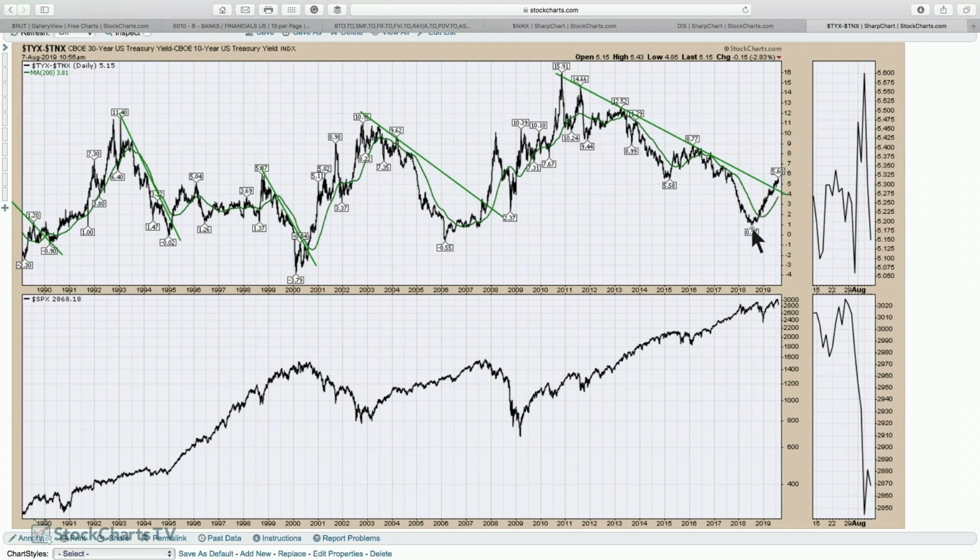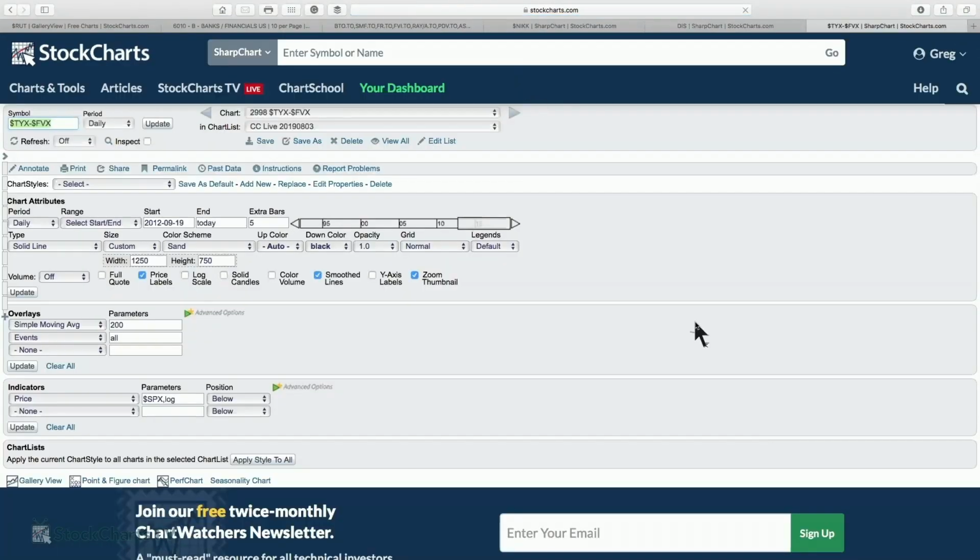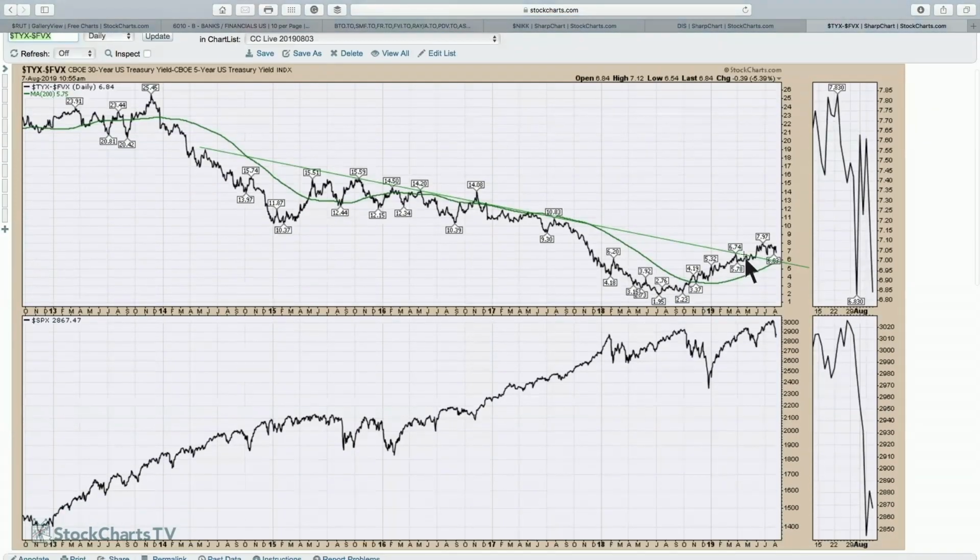And I would expect that to kind of keep going, whether or not it backs and fills here and keeps going. This is a significant move that's broken a trend. We've got 5 other trend breaks on here, and most were associated with recessions. This is the 5-year comparison, and you can see we broke out here, but we've just kind of wobbled our way sideways. Still watching closely to see which way this goes.